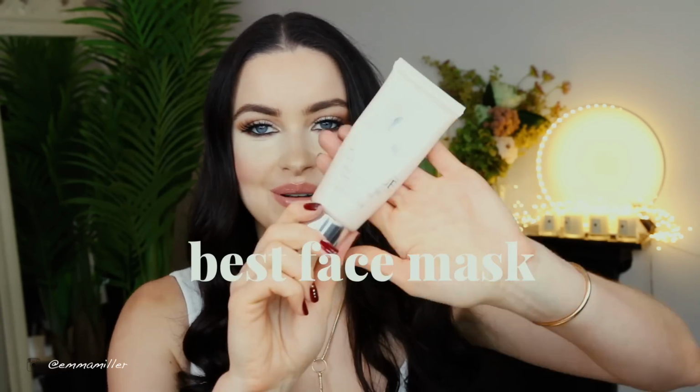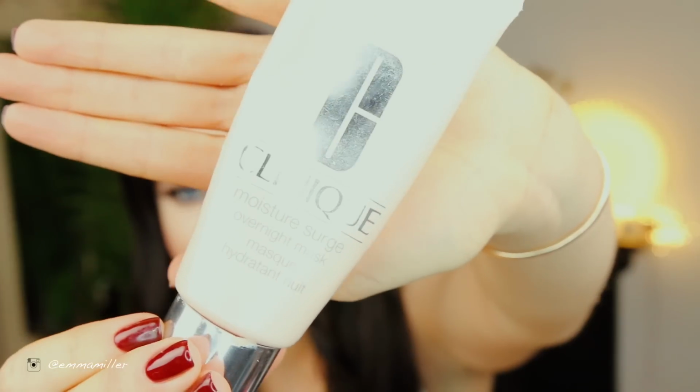So one of my favorite masks is the Clinique Moisture Overnight Mask. The reason I love this one so much is that I prefer to put a mask on overnight, wake up in the morning, and then remove it, because then I really feel like it's worked. And this one's just so easy to add into your nighttime routine. So yeah, that one's awesome.